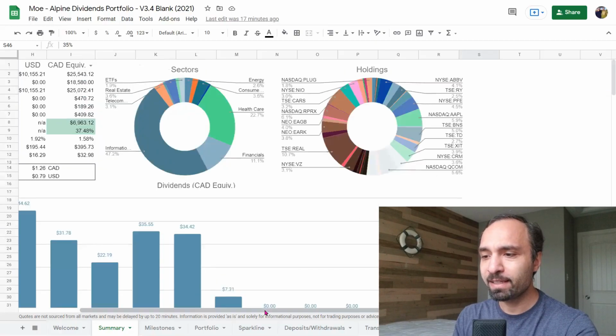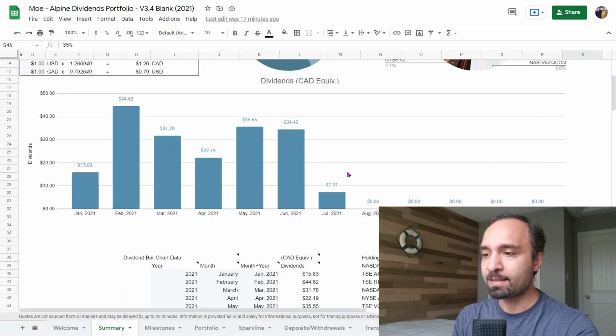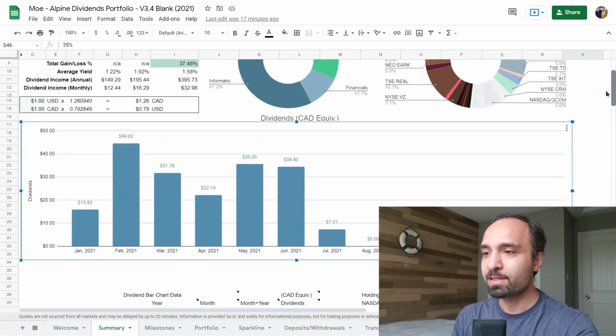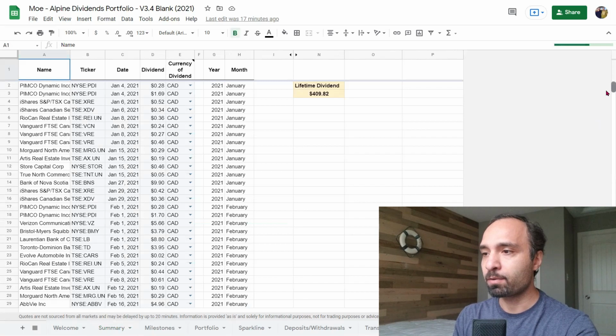Looking at our dividend income, we want to take a look at it here. For the month of July so far, we've earned $7.31 in dividends, which is gradually growing compared to the week before. I'm going to walk you through our dividend income in a moment. With that, I'm just going to quickly flag that our total gain for this portfolio since inception is roughly 37.5%. So it is quite a decent return for our stock portfolio. Let's take a look at our dividend income and walk you through our recent dividend income.